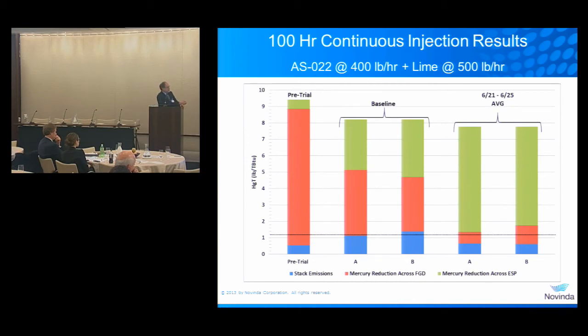Interestingly enough, we saw a significant shift in the amount of mercury capture that was happening due to the native fly ash. That increased from about 10% here to maybe about 40% or so in this baseline. Again, the majority of the mercury capture is happening in the wet FGD. And in this case, you can see that the blue line stack emission, we were actually exceeding the MATS limit on this day.